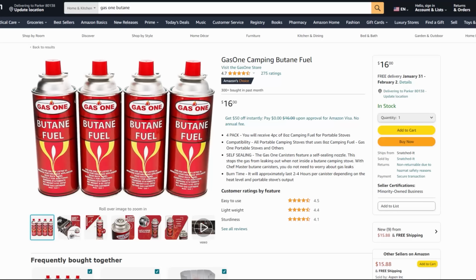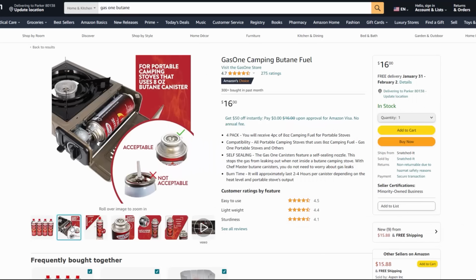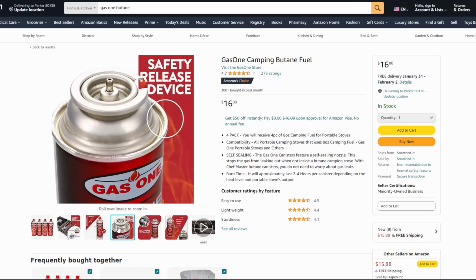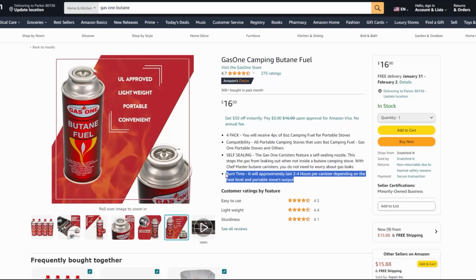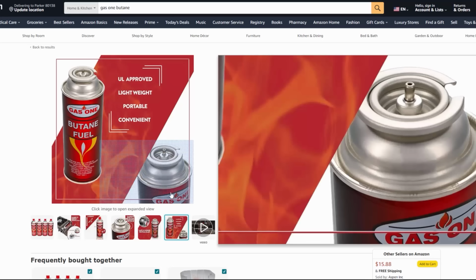And these cans of butane have a shelf life of about 10 years and even longer if they are stored properly. So this is a really good fuel source as far as storage goes.